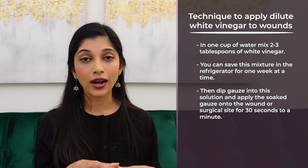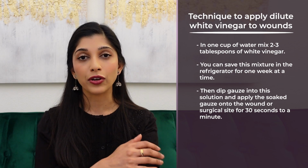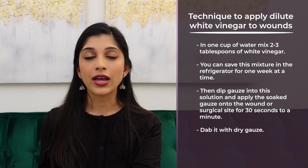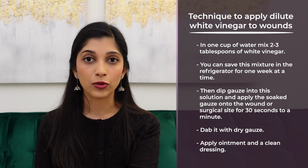You then dip gauze into this dilute white vinegar solution and take this soaked gauze and kind of just dab it on your surgical wound or any other wound, and you do that for about 30 seconds. Then you dab it dry with dry gauze, and then you'll just put any sort of ointment on top followed by a dressing. So like I said, I recommend white vinegar over any other forms of cleaning to all my surgical patients. You can also use dilute white vinegar for frayed cuticles.